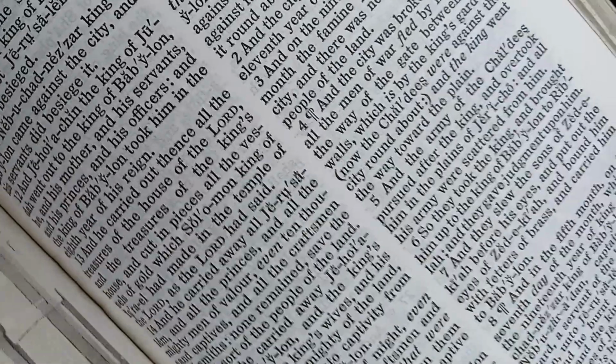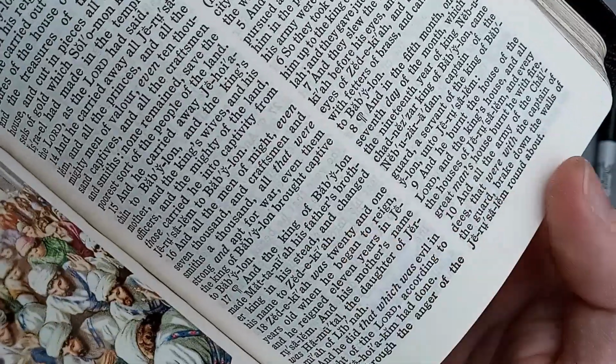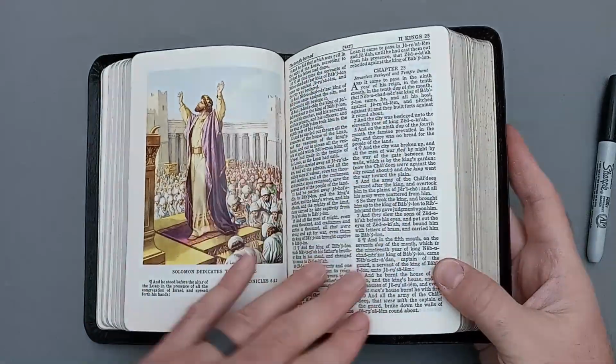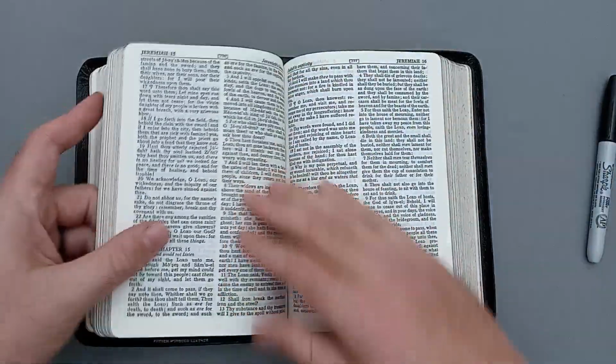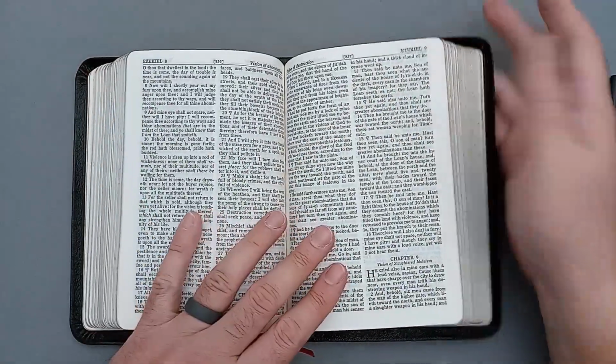I'll show you guys there. I mean, it's really not bad. You get a very little bit of it here. I mean, it's not on India paper or anything like that, but it's still nice enough paper. And the paper is nice and smooth. It doesn't feel awkward or weird or chalky. I used that adjective in another video.